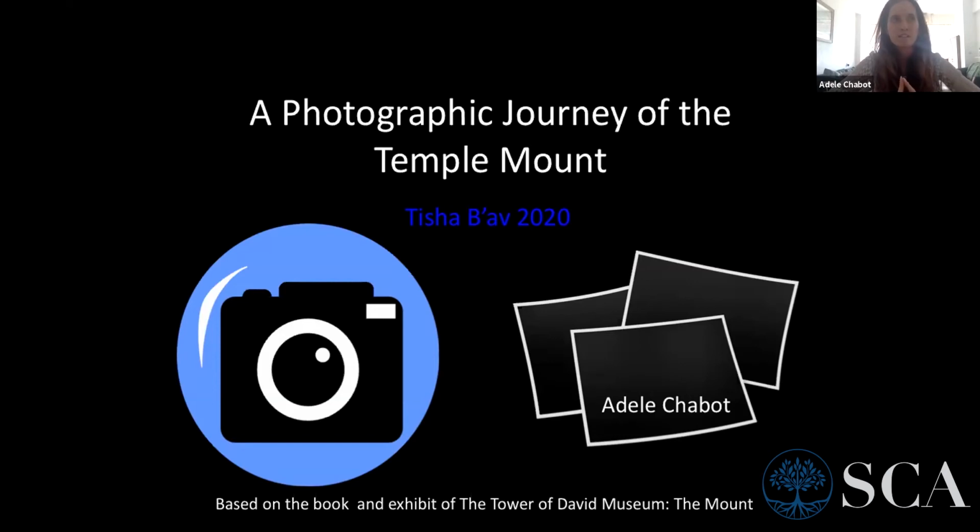And when I saw the exhibit, I said, wow, this would make a really great class. So my class is based on the exhibit, and they also came out with a book called The Mount. So all the pictures that you'll see are from that book, and you see the credit on the bottom. I'm not taking any credit for taking the pictures. I wish I was that talented to take pictures like that, but just know that it's from that.